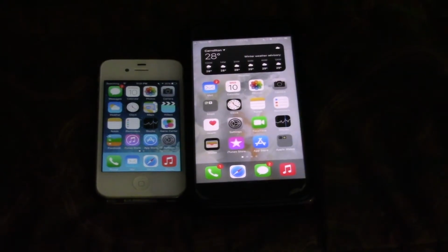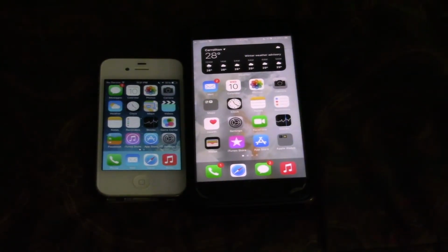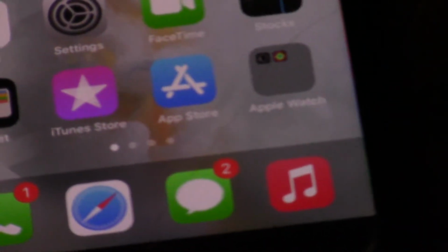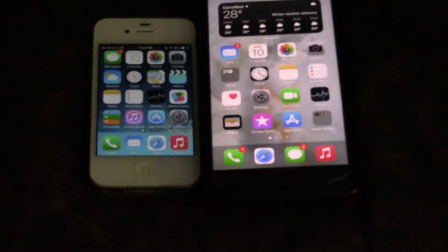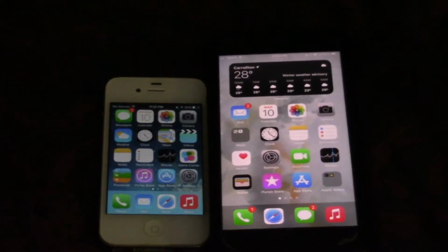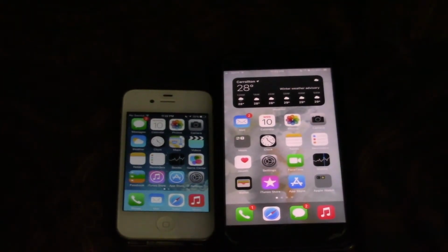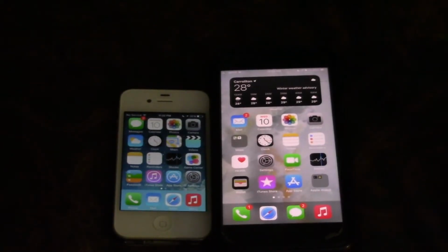Okay, now let's try something like the music. Now these apps are similar in so many ways because of the icon. As you can see, that's the pink reddish icon. And they did bring that back in iOS 14, which is really nice. I did like that one. Even though my first iPhone was on iOS 10, but a lot of people did like it. It does feel more retro, but okay.